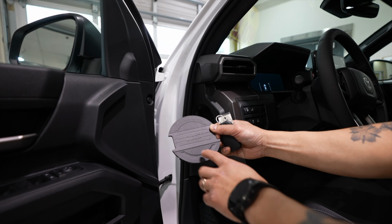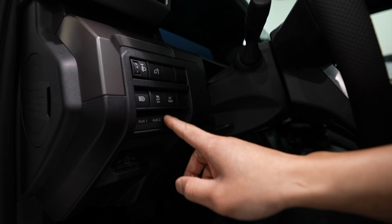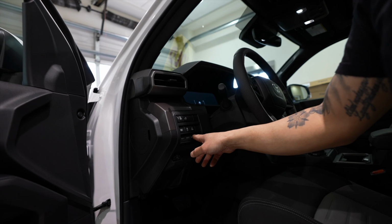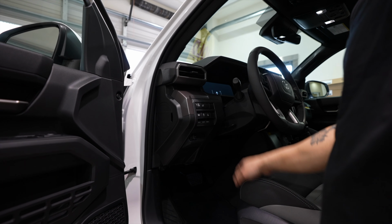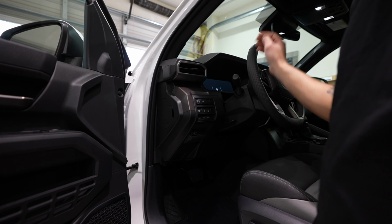This one has the adjustable headlights, auto high beam. This one actually has the auxiliary buttons, so you can turn on or add lighting, add an air compressor, whatever you want built in. Looks like there's three, but there's three extra blank spots here. There's your AC, 120 volts there.